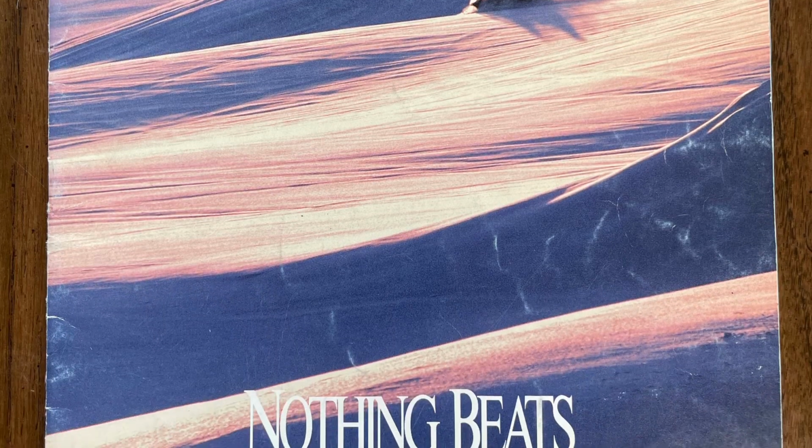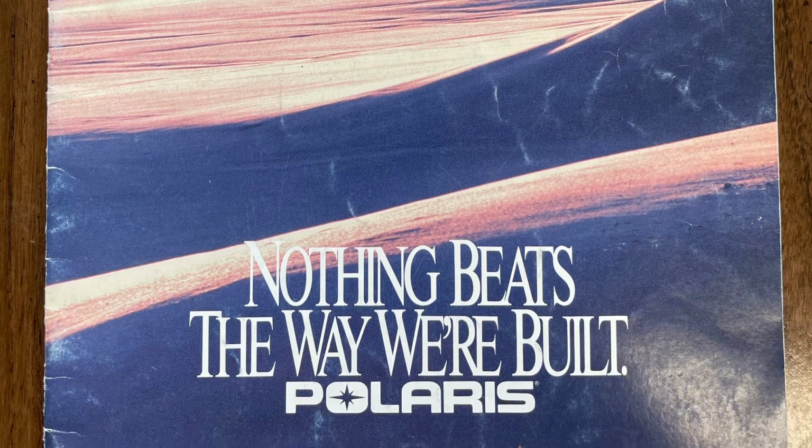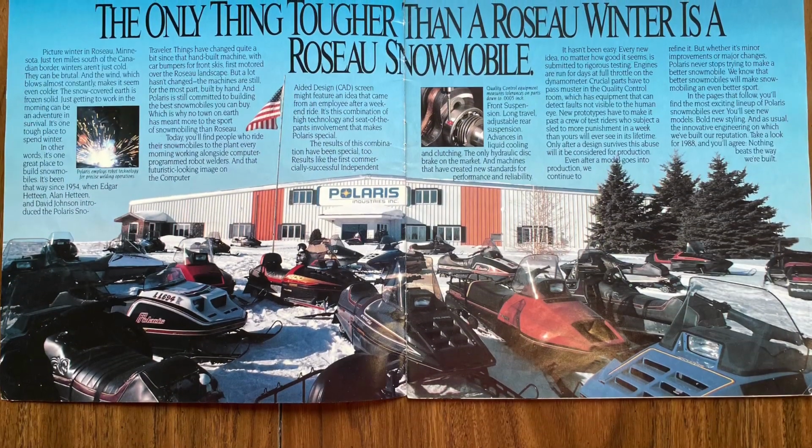Hello and welcome. This is the 1988 Polaris snowmobile brochure. Here in Alaska we call them snow machines, so you'll probably hear me use that term. That's what I'm used to. So the first page of this brochure is amazing.